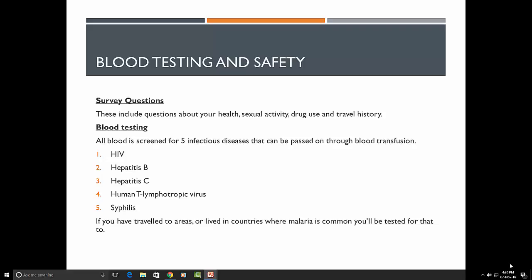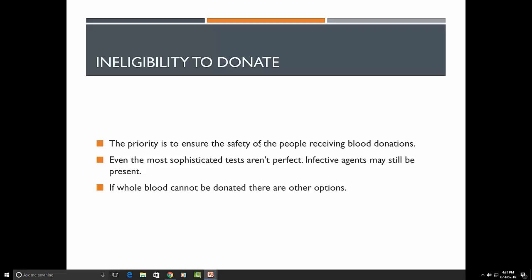Assuming that they haven't ruled you out from the survey questions, they will go on to blood testing. I believe all blood is screened for these 5 infectious diseases: HIV, hepatitis B, hepatitis C, human T lymphotropic virus, and syphilis. You'll also be screened for malaria if you have included this in your travel history. So, they do a pretty decent job of screening some pretty serious diseases here. And you may be ineligible to donate because of that screening.